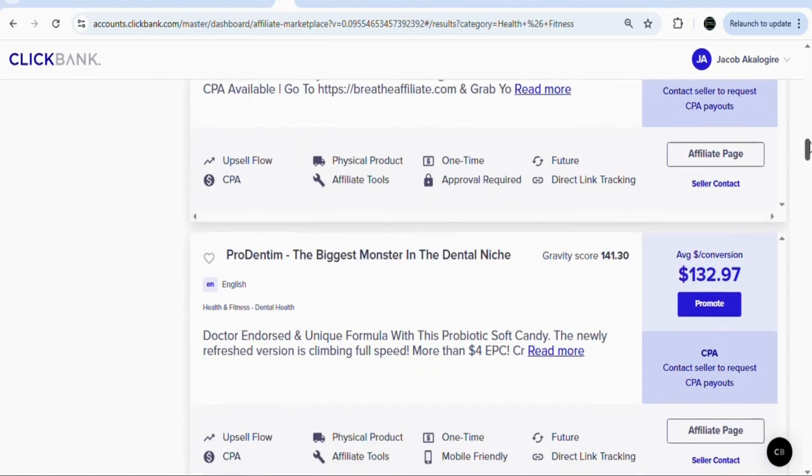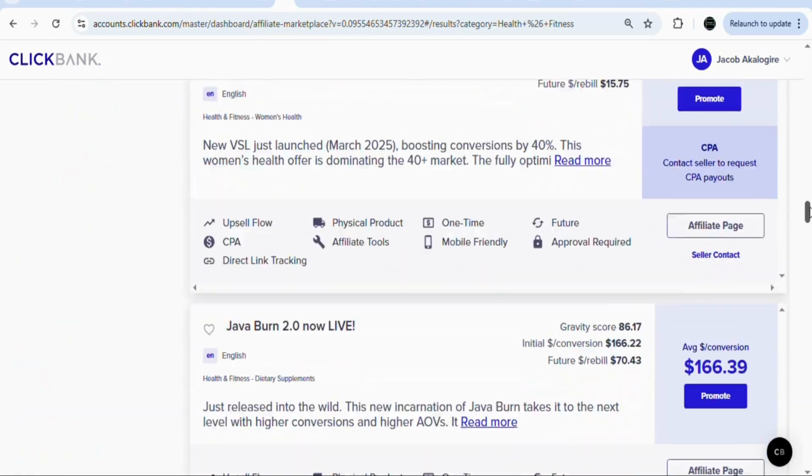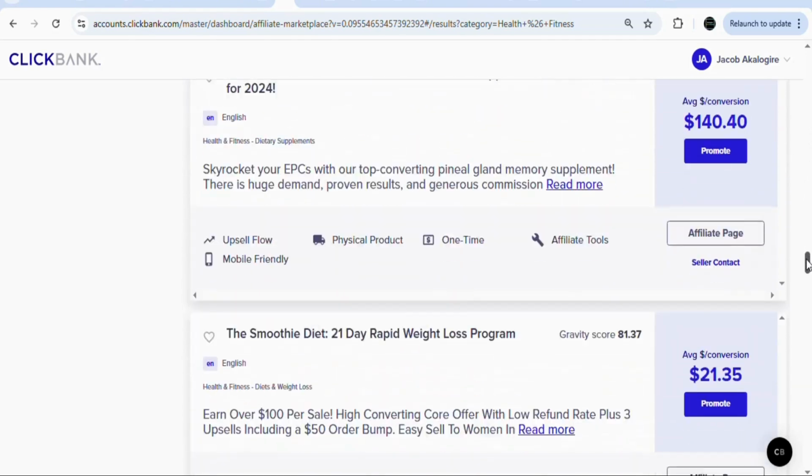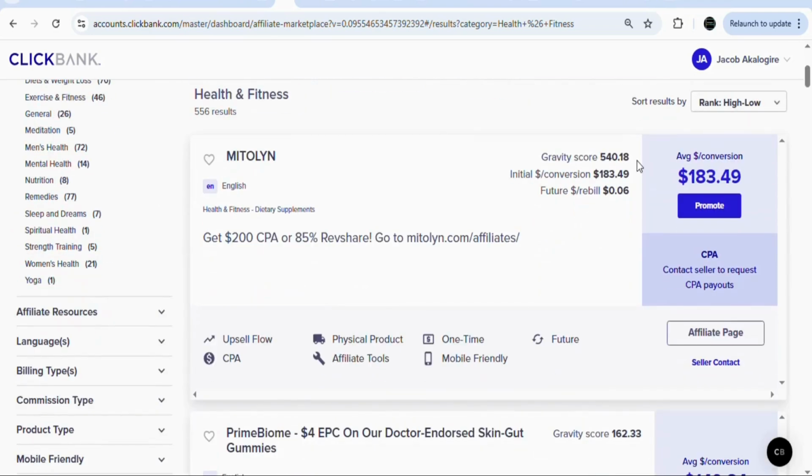As you can see, there are a lot of them with high payout. You can see a whole lot of different products that you can promote under health and fitness. So just select the one that you want and then begin to promote it. In this case, what we are going to be doing is that we are going to be promoting this product right here. It is popular. It is one of the products that you can easily get a sale, and you can see the commission rate is high, so you can promote a product like this.